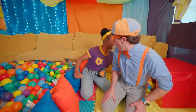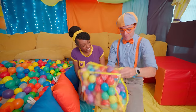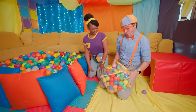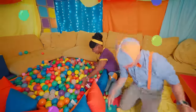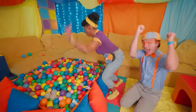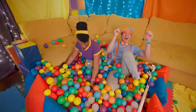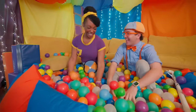Let's put this last bag of balls in there. Whoa, check it out! Ball pit balls! Here we go! Zip, zip, zip! Zippery! Okay, one last thing to do. What's that? Jump inside! Whoa! Woo! Whoa, this is fun.